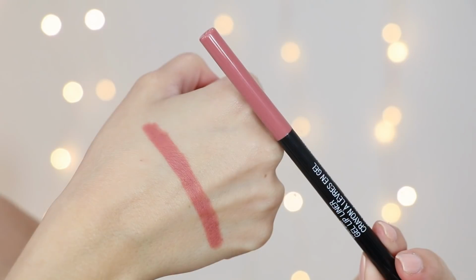If I want my lips to last all throughout the night, 17 hours or something, I'll go in with a lip liner that's a little bit more long wearing and a little stiffer, probably a little bit harder to apply, not as glidey. Those just tend to be more long wearing. These will fade a little bit, but it's just so easy to overdraw your lip. You get such a perfectly smooth application.